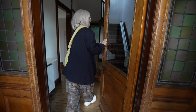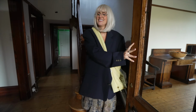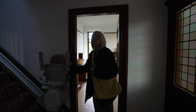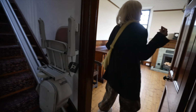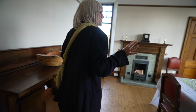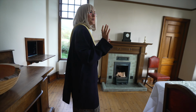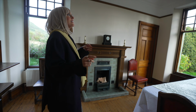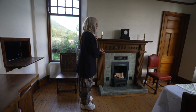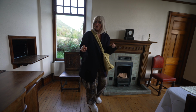Wow, cool. All right, welcome. Oh, perfect for you, eh? This is one of the main reasons why I did put it on the list for you. It smells old, doesn't it? But I love that. Like, this is so characteristic. I don't know the age of the house, but all of the features that it's got, that's just gorgeous. You wouldn't really have to change too much in here.